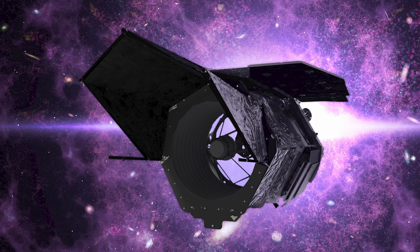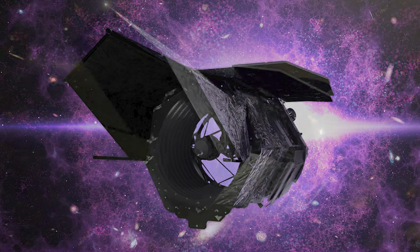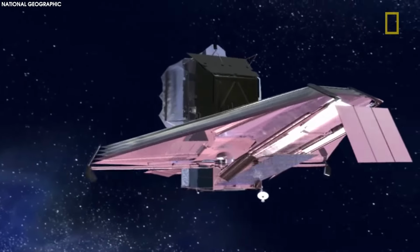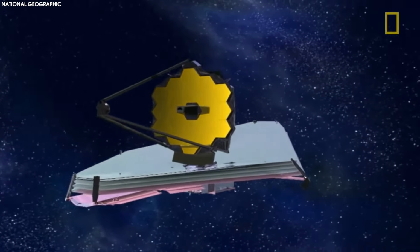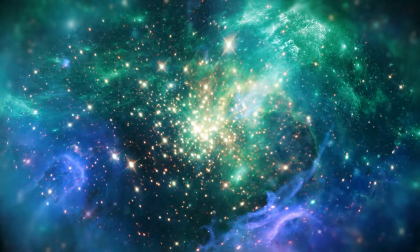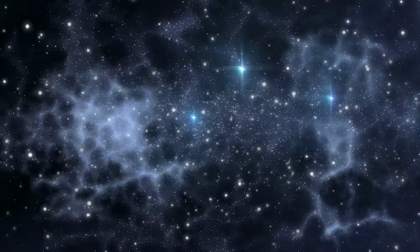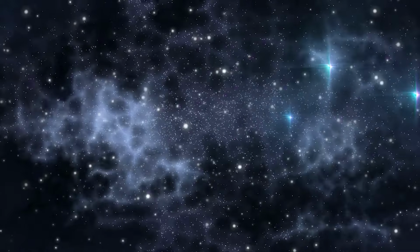The Nancy Grace Roman Space Telescope, slated for launch in the mid-2020s, is one of the most highly anticipated next-generation space telescopes. Developed by NASA, this telescope is designed to complement the capabilities of James Webb by offering wide-field imaging capabilities in the infrared and visible wavelengths. One of its main goals is to provide detailed data on dark energy and dark matter, two of the most mysterious components of the universe.